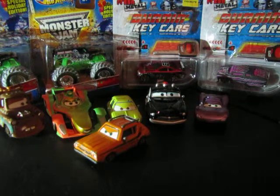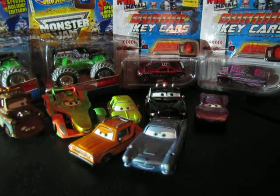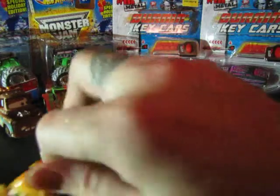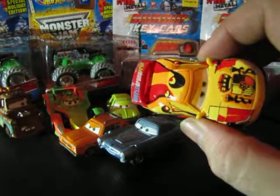Who else we got? Oh, we know this guy. He's been on the pegs everywhere. Finn McMissile. Here he is. Jeff Corvette. Watch out. He's coming over here. He's pretty cool. Actually, I like that paint job.